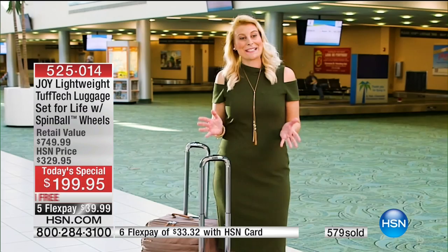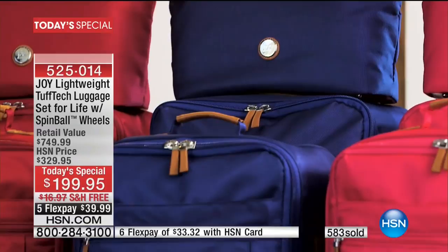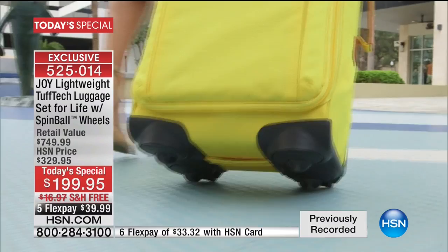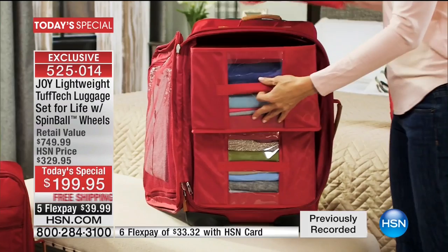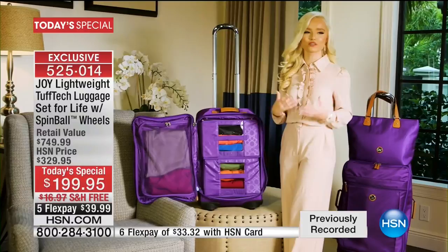The Travelies Tough Tech luggage. I love the look, I love the feel, I love the durability, I love the way it's so lightweight. The spin ball technology here is phenomenal. It could be marble, carpet, concrete, anything, and it still glides easily. I like the fact that the drawers pull out for easy unpacking. You can pack it like a regular dresser, and you can pull it out, and you have all your stuff as organized as you want it. You can really keep things separate and neat. It's perfect for on the go.